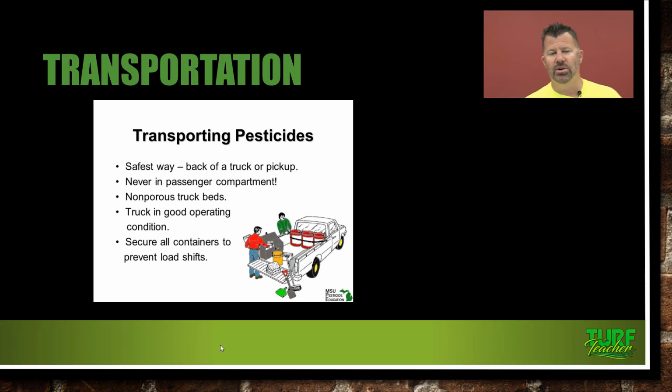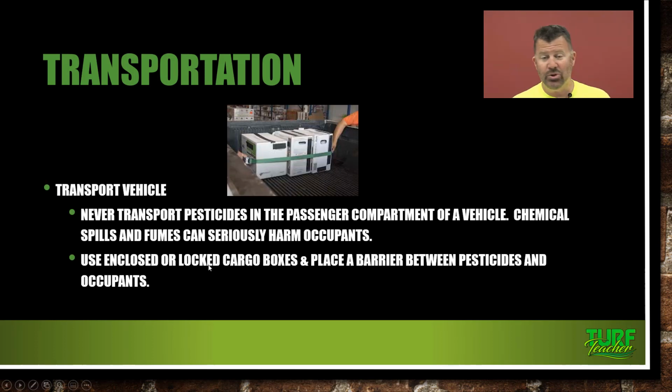Make sure that the truck beds are non-porous. Make sure that the truck is in good working condition, that you're able to drive it, that it's not going to break down somewhere and you get caught out possibly in a thunderstorm or something like that, and you're broke down, you've got all these pesticides in the back of the truck. You don't want that happening. And then make sure that you can secure all the containers so that the load doesn't shift while transporting them.